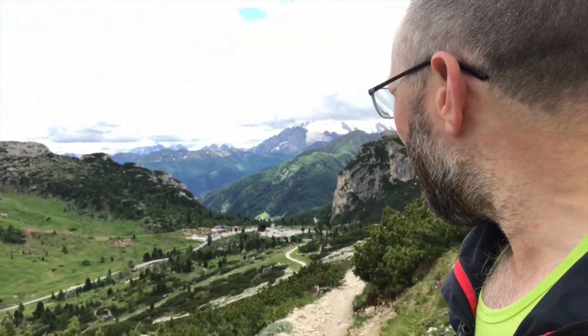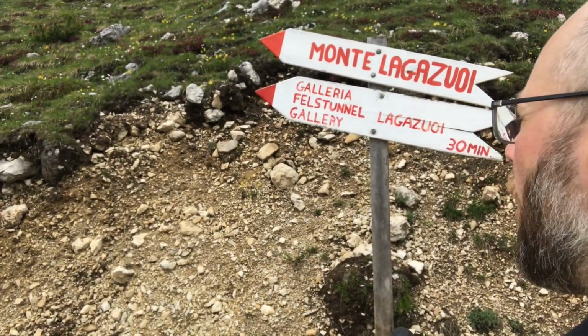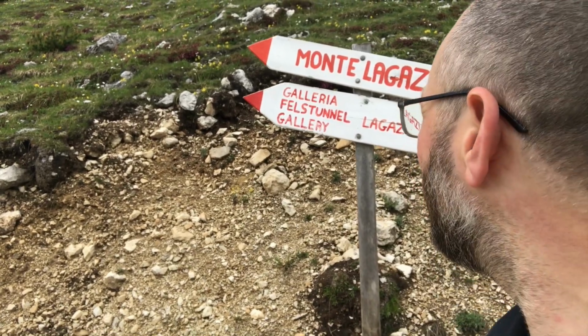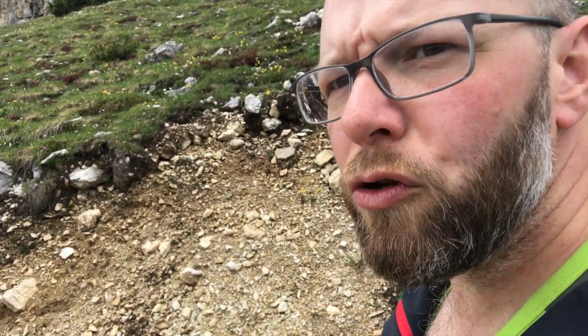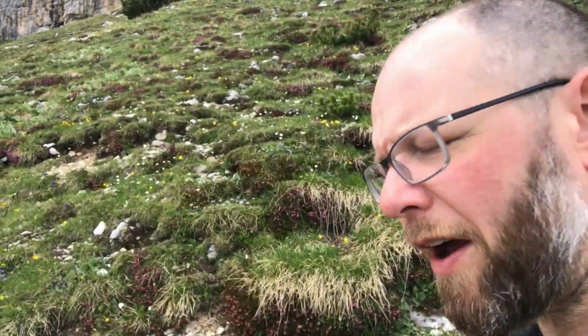Well, after the drama of the Tre Cime, we've come a few kilometers southwest of there to the Passo Falzarego down there. And we could have taken the easy option and got a cable car to our destination, which is Monte Lagazuoi, or more specifically the Rifugio Lagazuoi, where we're going to spend the night.